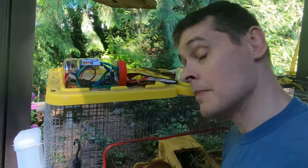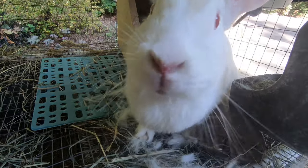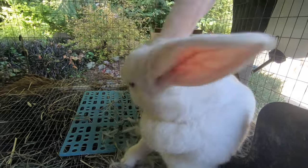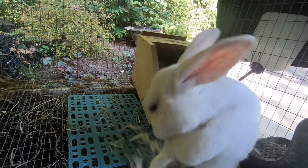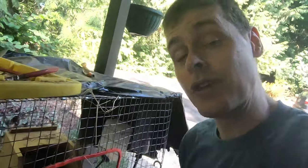You can probably see Marigold is pulling out her own fur, and that's the normal part of building a nest for the baby bunnies. Daisy here has obviously been pulling out her fur as well. This is actually the first time I've seen the bunnies do the fur pulling like this.